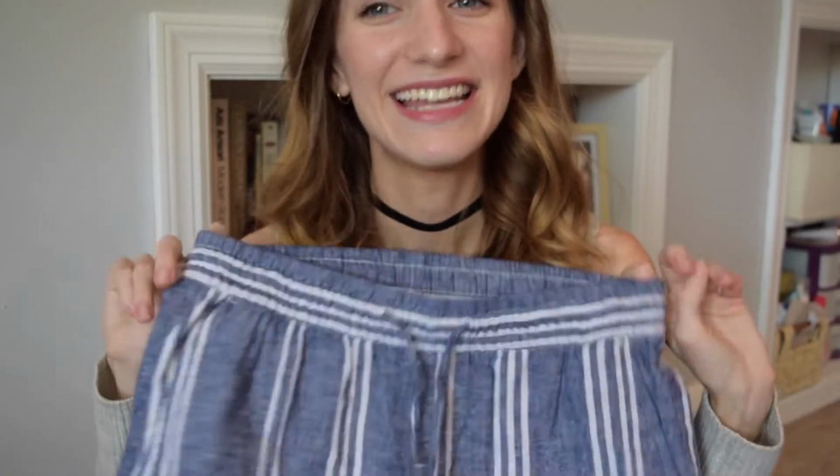I really love these. They're a navy jean color with white stripes, and since they're vertical stripes, they really flatter body types because they make you look more lean and long. They are flare at the bottom. They're just super comfy, and they are not super tight on me.